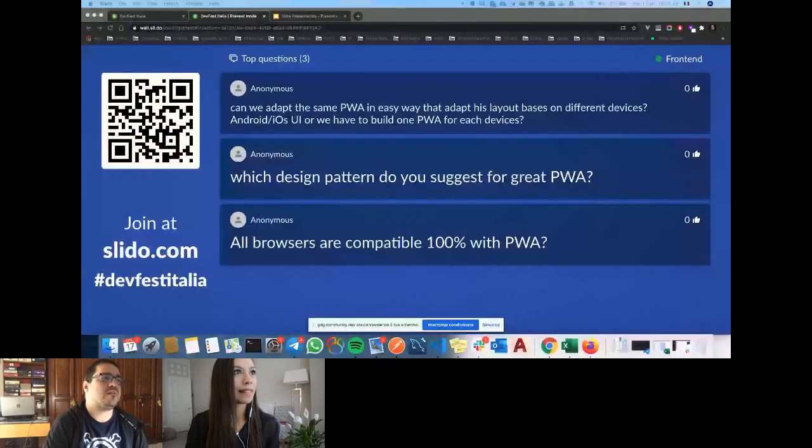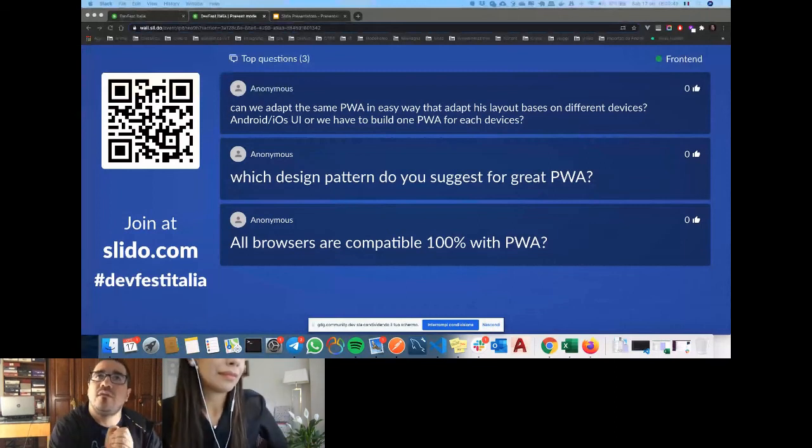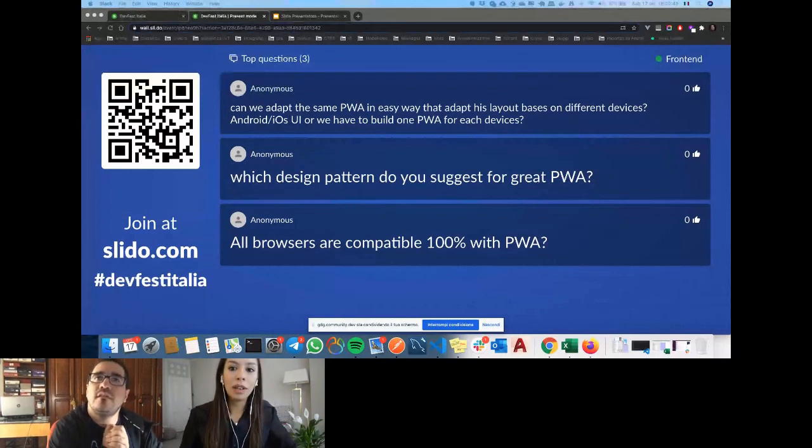Perfect. So, the first question is, can we adapt the same PWA in an easy way that adapts its layout based on different devices, Android, iOS, UI, or do we have to build one PWA for each device, I think for the different layouts? Yes, so I think most of the questions here are related.